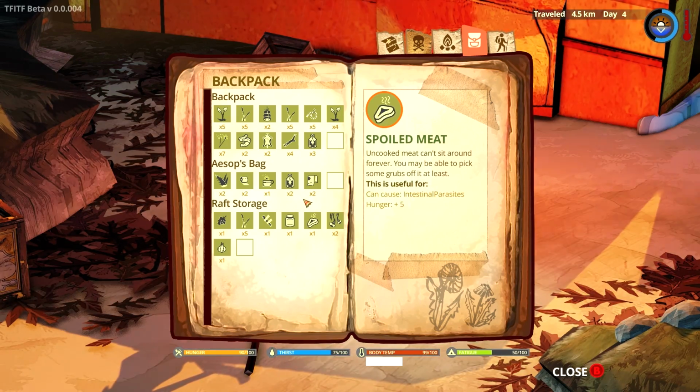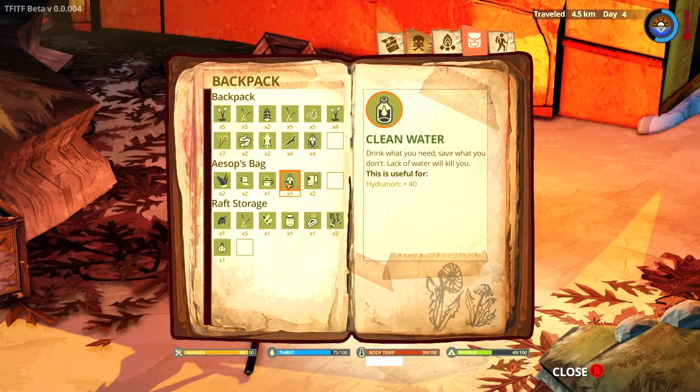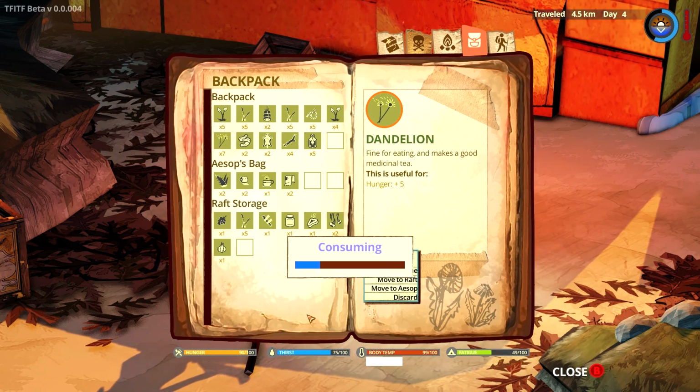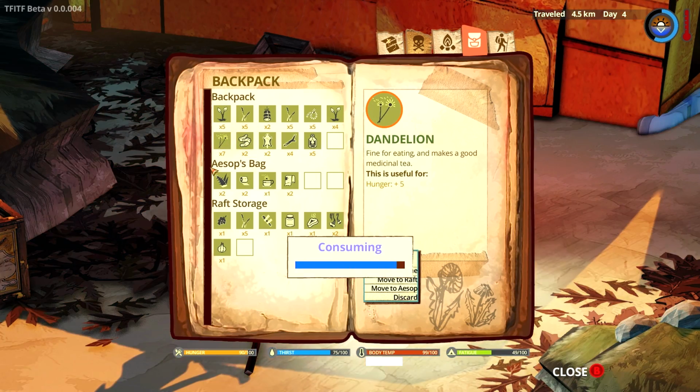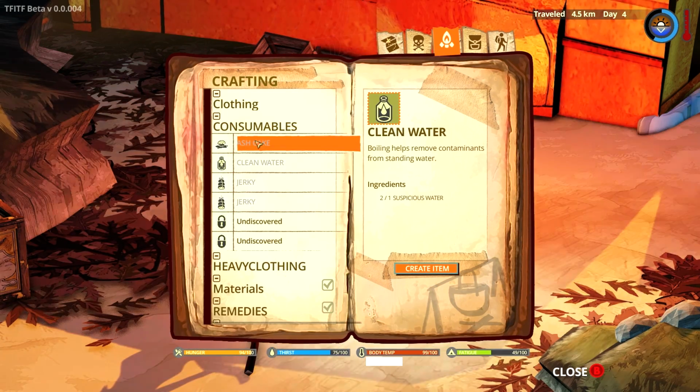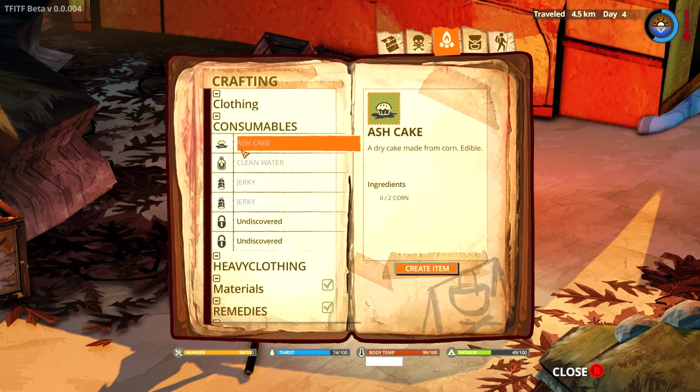Let's move these to the bag real fast. I don't think that I need to. I'm going to eat one of these just to get the mileage out of it before I use the rest, because I'd like it to be evenly divisible. And now that we got that up and running, what does an ash cake do for me? A dry cake made from corn.